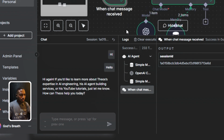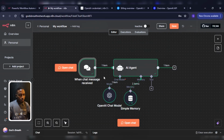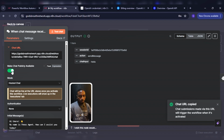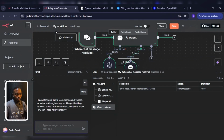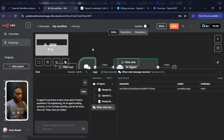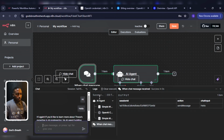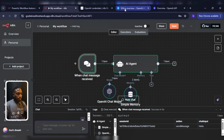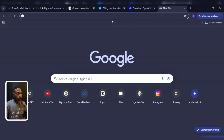So to make this work outside n8n, you want to click on this again. You can see we have a public URL here. You also want to click on this, and this is going to be copied to your keyboard. Make sure you make this publicly available. All right, so let's test this out. All right, it's working. Then I want to go to a new tab on my computer. I'm going to paste this link right here.